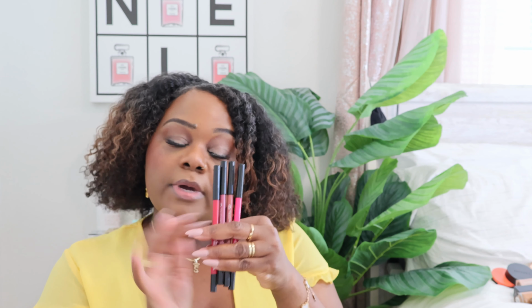This liner goes really cute with those, and it will help for your lip to stay on for a very long time. So guys, try the Sephora liners. They're pretty reasonable, and again, you get 30% off, so why not?